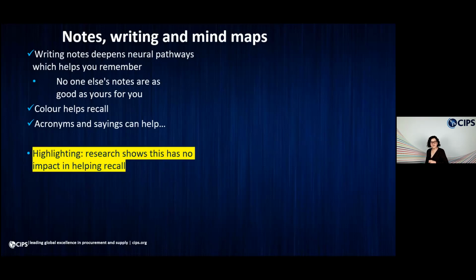It's interesting, some research that's recently come to light about highlighting. And that research really tells us that just highlighting alone has very little impact on recall. However, if you highlight and then do something with that information, it might be that you create a set of notes, or it might be that you create some questions or a mind map from that highlighted text, then that highlighting becomes really useful. But on its own, unfortunately, it really doesn't help. So make sure that if you do highlight a passage, you précis it, summarize it, or do something else with it to make sure that that effort in highlighting goes to good use.